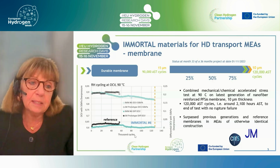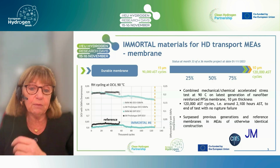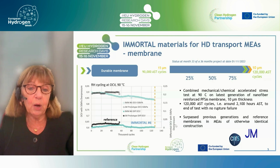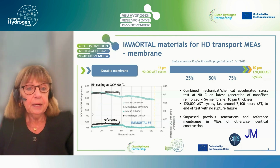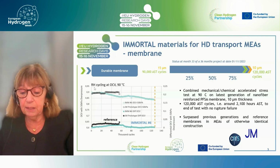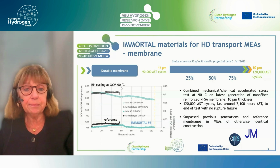So that result is expressed in the diagram on the bottom left-hand side. This is how we've shown the results in the past. The bottom two lines in this graph express the differential open circuit voltage with a small overpressure on the anode side. And the top two lines are the OCV value. Here we are doing relative humidity cycling, so fully wet, fully dry, while also holding the cell at open circuit voltage, and the cell temperature is 90 degrees.